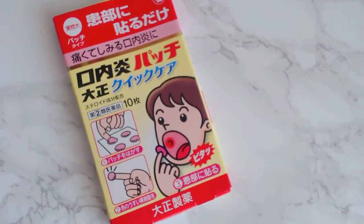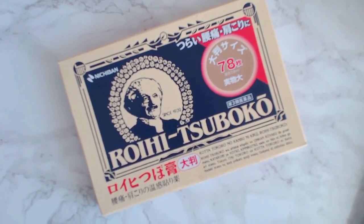From the pharmacy section, I ended up picking up two things. So there's this one for canker sores, and it's pretty much a patch in here, and you just put it over your canker sore, and it's supposed to protect it from you biting down on it more, or getting in the way of your eating and whatnot. There's 10 in each packet, and I think this was about $6 or $7. Also from the pharmacy, I picked up these pain pads. So they're actually around this size, which they show you on top of the box.